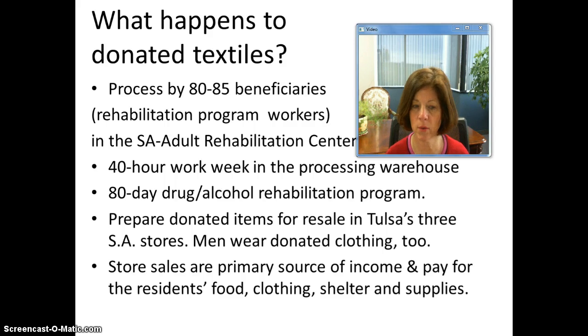They prepare donated items for resale in Tulsa's 3 Salvation Army stores. The men even wear the donated clothing. The store sales are the primary source of income and pay for the residents' food, clothing, shelter, and supplies.